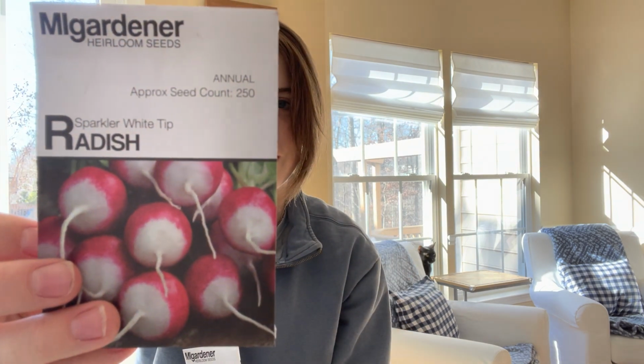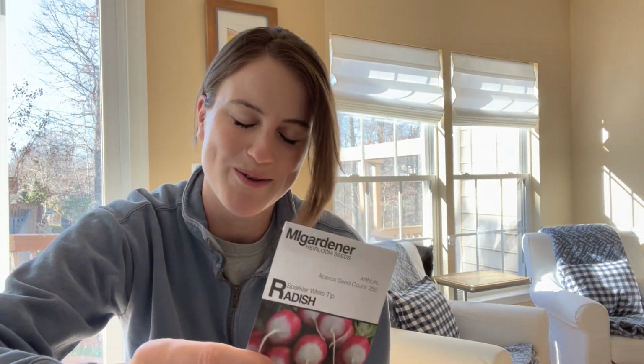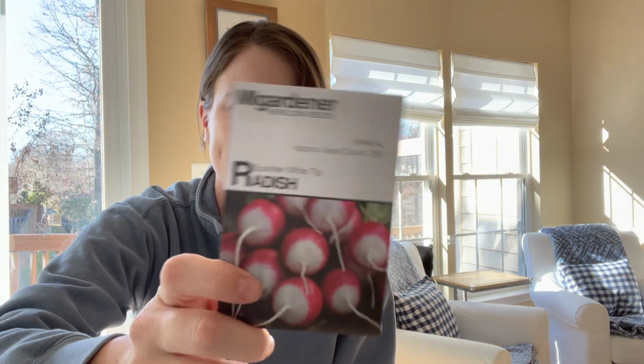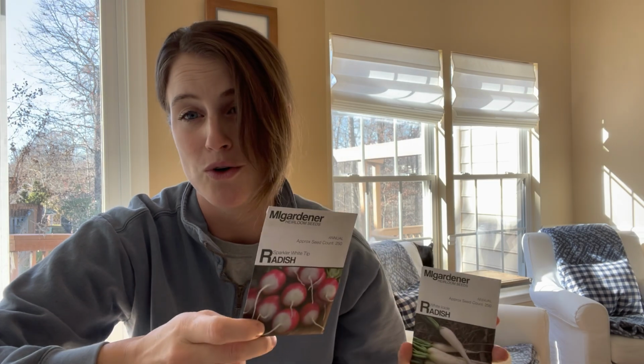It's just one of those really easy to grow radishes. Supposedly. I do have trouble with radishes. If you've been around here, you know radishes sometimes give me a bit of trouble. But I've got some of these in the garden right now. I'm hoping that they will do well. It says it's cold tolerant, great for spring and fall gardens. So a good classic to have.